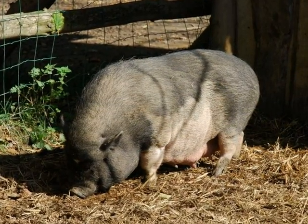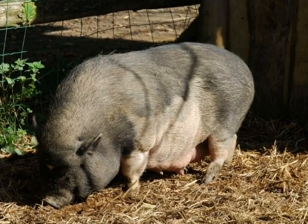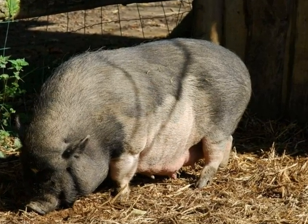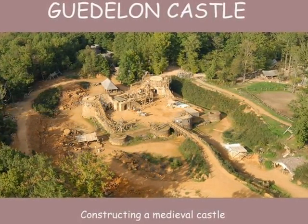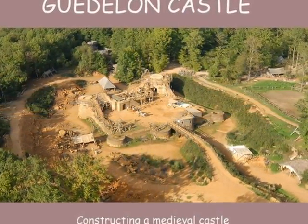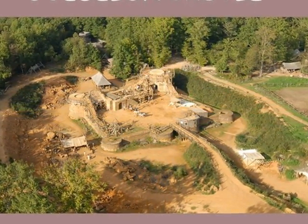Finally, there was always a place to eat at the castle building site. Cooks would prepare meals to feed the workers, and pork was raised on site and readily available. Guedelon Castle will take 25 years to complete, but already it has become one of the major tourist attractions in Burgundy, with over 100,000 visitors each year.